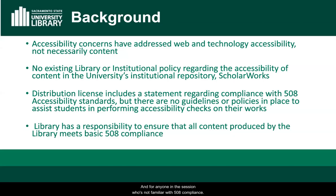And for anyone in this session who's not familiar with 508 compliance, it's shorthand for a law that requires websites to be safe and accessible to people with disabilities. For us, our work is heavily focused on making our content accessible to people who use screen readers.